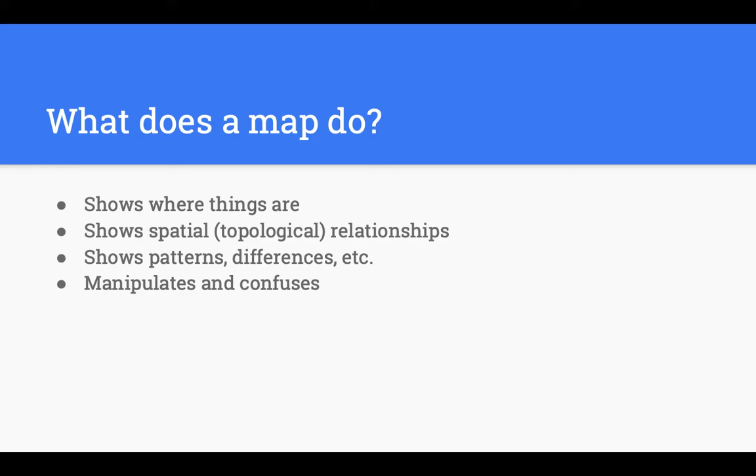Or purposefully leave out certain things. So it kind of manipulates how we feel. Propaganda. That's something I love about maps, is how easy it is to mess with people's minds with a simple map. And it all goes back to the idea that we instinctively treat a map as the truth. I mean, look at it. It's got to be true. It's on a map, right?